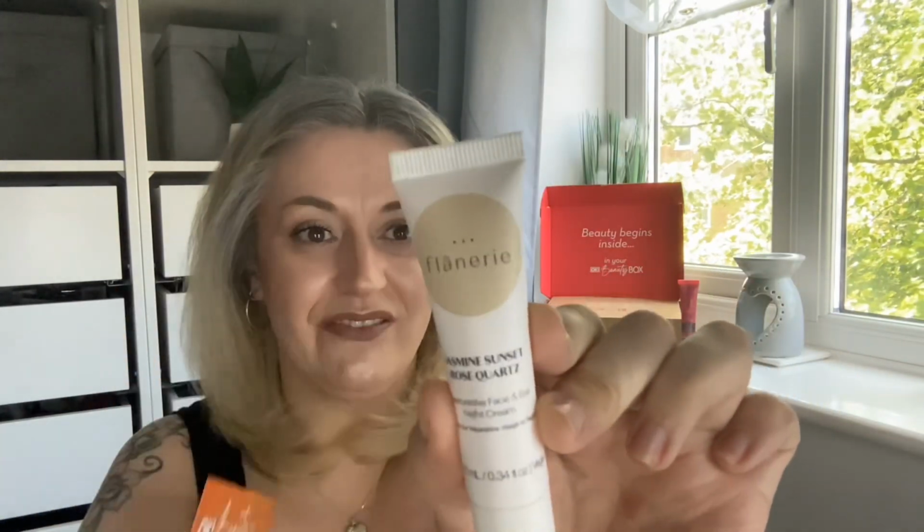The second product in the box is this. I am not going to pronounce that. That is the name of the brand there. I will butcher that if I try and say what that is, but that's the name of the brand. And this is a restorative face and eye night cream. Ooh, this is 10ml travel size and it's got a value of £11.